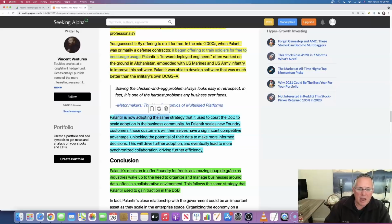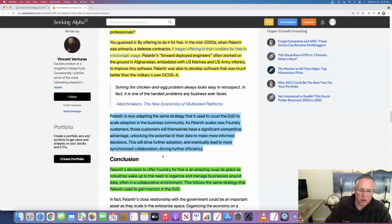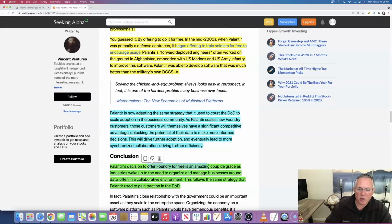Palantir is now adapting the same strategy that it used to court the Department of Defense to scale adoption in the business community. I love this. As Palantir scales new Foundry customers, these customers will themselves have a significant competitive advantage in unlocking the potential of their data to make more informed decisions. This will drive further adoption, eventually lead to more synchronized collaboration, driving further efficiency. The fact that they're doing this for free is a major, big coup de grace, guys. Industries will wake up and they'll be knocking on Palantir's door.